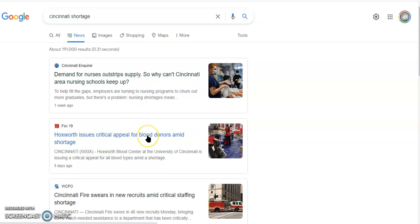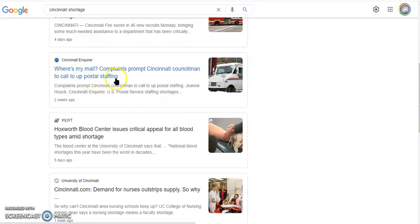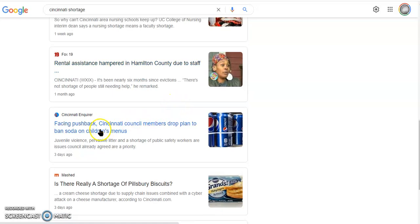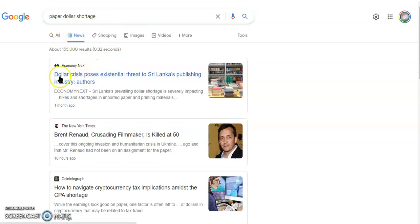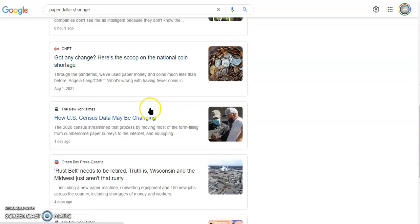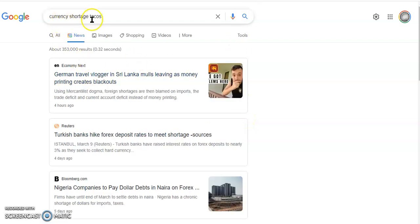You could put all kinds of terms like Cincinnati and shortage. Demand for nurses, critical appeal for blood donors. Fire swears in new recruits amid critical staffing shortage. Where's my mail? Where's my car? Demand for nurses, rental assistance, pushback city councils, drop plan to ban soda, Pillsbury biscuit shortage. What? I don't even know about that. Dang. You can also look up here, paper dollar shortage. Dollar crisis poses what? So there's nothing really at all here in the United States. No information. It's basically a wasteland of information. Currency shortage, tacos. Yeah. So here you go.